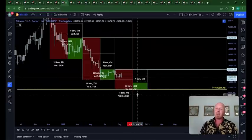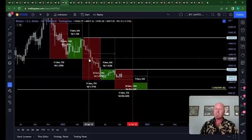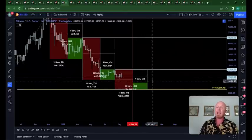Remember, this is not a price-sensitive pattern. These boxes are averages of the previous declines and previous rise ups. But it marries beautifully. These are massive trades, guys.